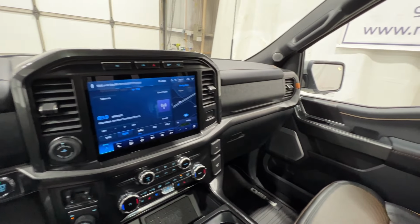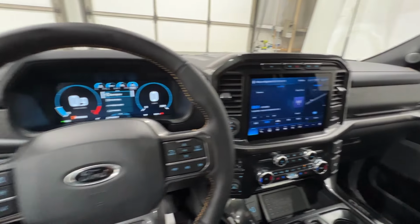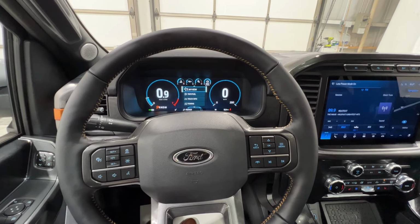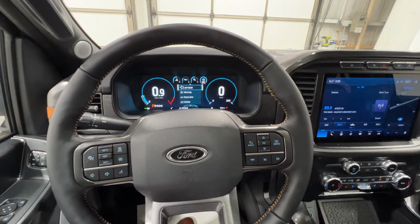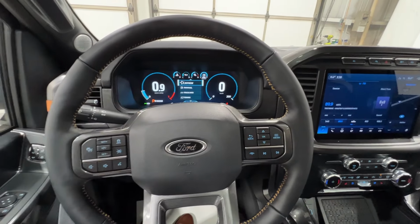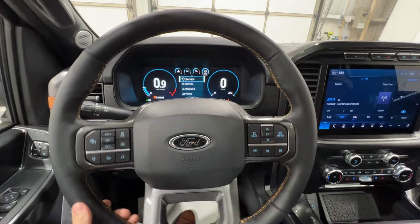And powering this F-150 Tremor is the 3.5 liter EcoBoost engine, which makes 400 horsepower and a whopping 500 foot-pounds of torque. Very, very powerful engine. And it's actually a very quick truck, which is, I guess, just a result of having so much power.